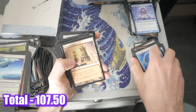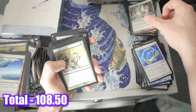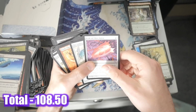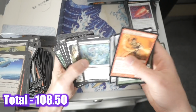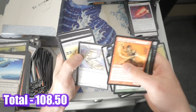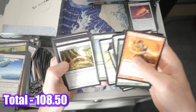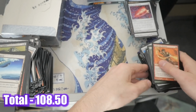Oh, there you go, another Great Furnace. Okay, there we go. We got another Tree of Tails. I don't know if these are over $1. I'm going to have to check. Another Scale and Mirror Enforcer. Those are played. I'm blasting through these pretty fast. I want to make sure this is under an hour, so bear with me if you think I'm going too fast. Let me know if you think I'm going a little too fast for your liking, if you want to savor the moment a bit.